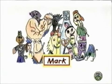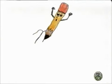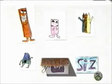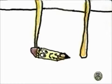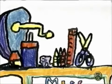Mark the Pencil, written and illustrated by Alexander S. of Muncie, Indiana. Hello, I am Mark the Pencil. I can talk. So can my friends. You probably want to meet my friends. There's Bob the Ruler, Smudge the Eraser, Jungle Rose and Light, their crayons, Sharp the Pencil Sharpener, Sticky Glue, and Sizz. One day, when I fell off the teacher's desk, I learned how we can all stick together and help each other out.